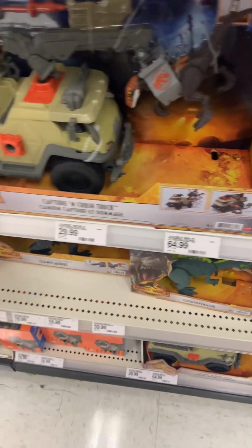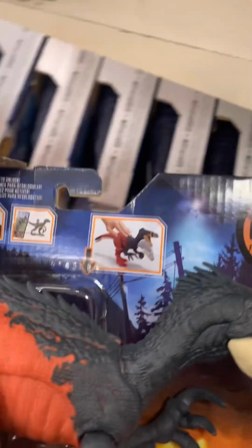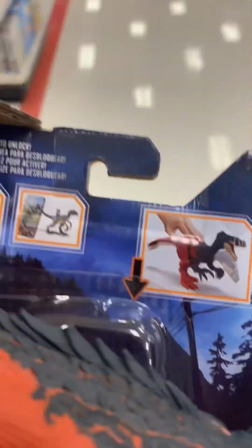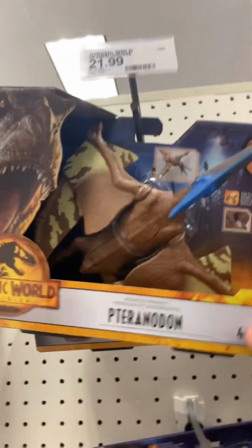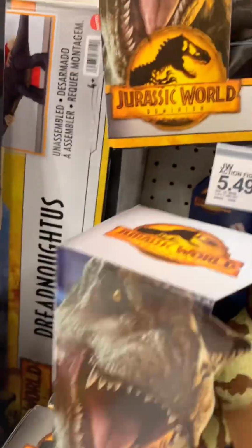Oh, speak of the devil, I caught something in my eye. We got a Mega Raptor here. Don't mind if I do, taking this guy with me, because I might get this one. What else we got over here on the other side? We got some more. Yep. This is the one I also want to get my hands on. Pteranodon. Let's go.